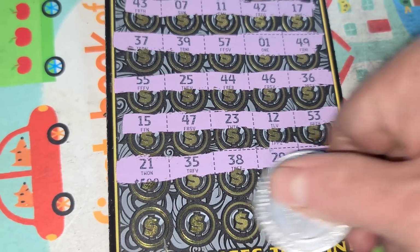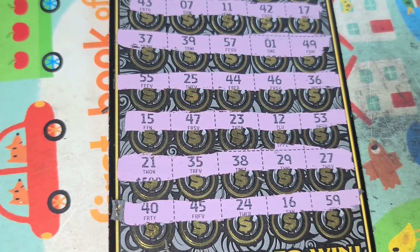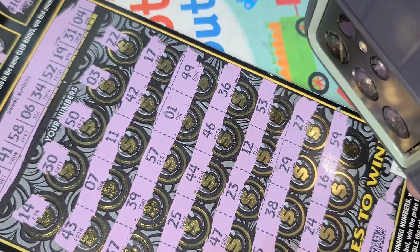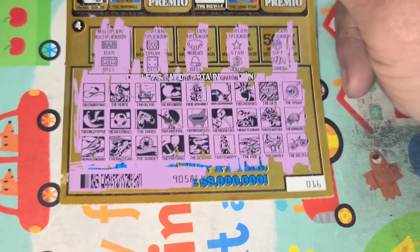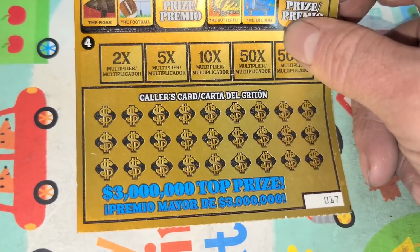All right, last row. 16, 40, 45, 59. Ugh, three in a row. That's a loser. All right, on to Loteria Spectacular. Lost on 15, 16. Got 17.